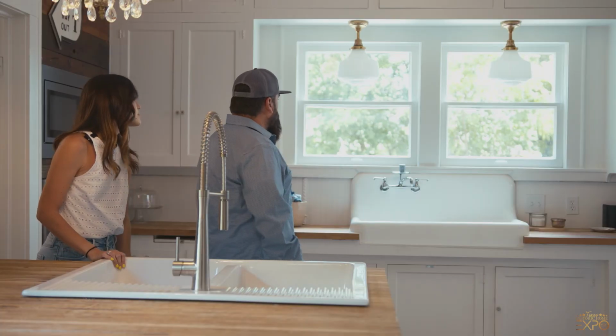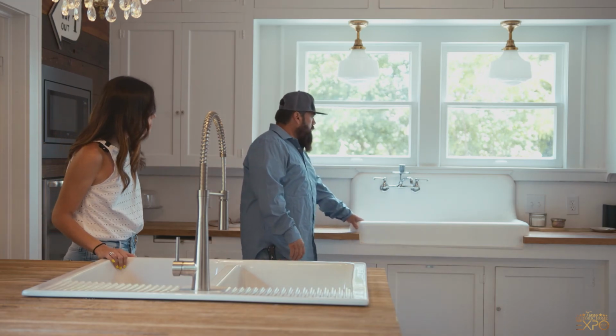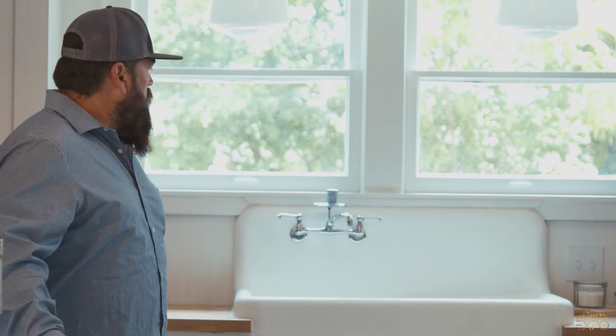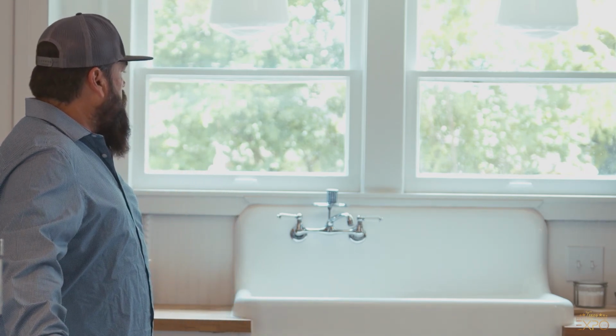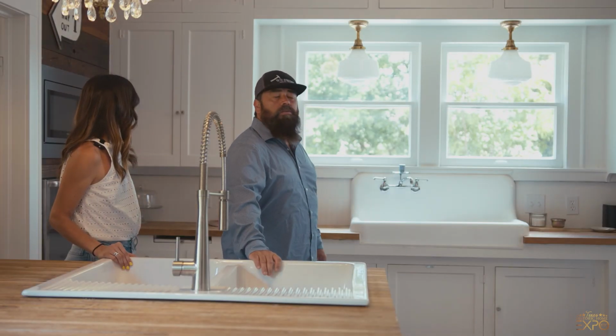This is an 80-year-old sink here that was in a fire. It's a farm sink. Probably weighs about 400 pounds, but we had it restored and added it to the kitchen. Just another one of the unique features of the home.